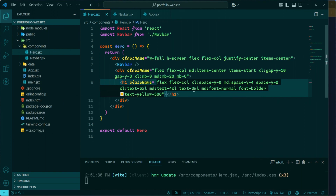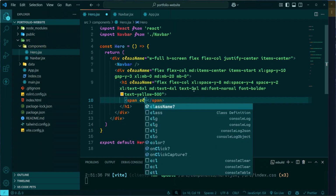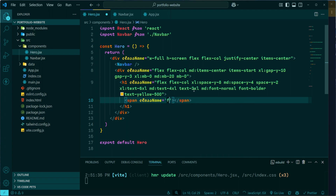Now, inside the heading, we need a span element that will wrap the hello text. This element will allow us to structure the text properly and add individual effects to each letter. So inside here, I'm going to create a span with the className. Actually, we need here className, and it's going to be flex.